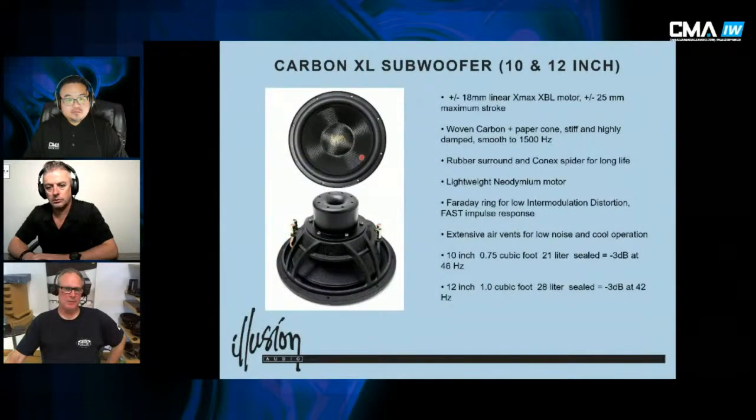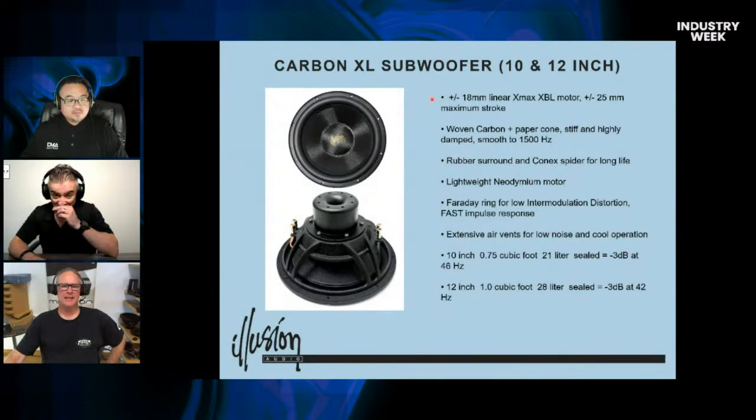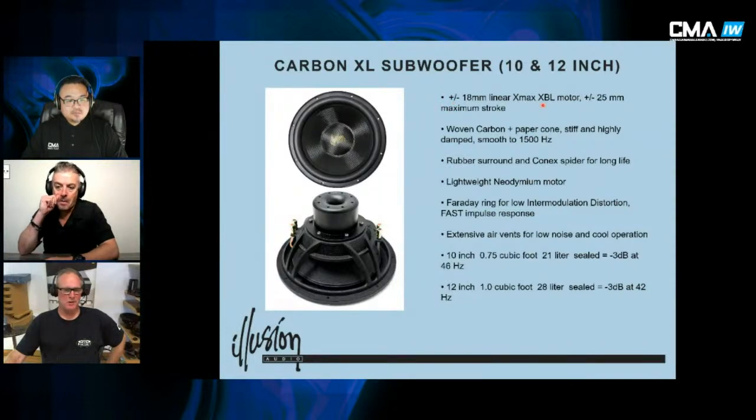This is the biggest subwoofer, the 10-inch and the 12-inch XL series. 18 millimeters of linear X-Max. That's at 10% distortion. All X-Max, go to your data sheets. Whenever they say X-Max, make sure it says plus and minus. By physics definition, that's 10% distortion. But that doesn't tell you the whole story of what's happening at half volume or at three-quarters volume. And that's the magic of the motor we'll get to in a little bit, where we have an XBL.